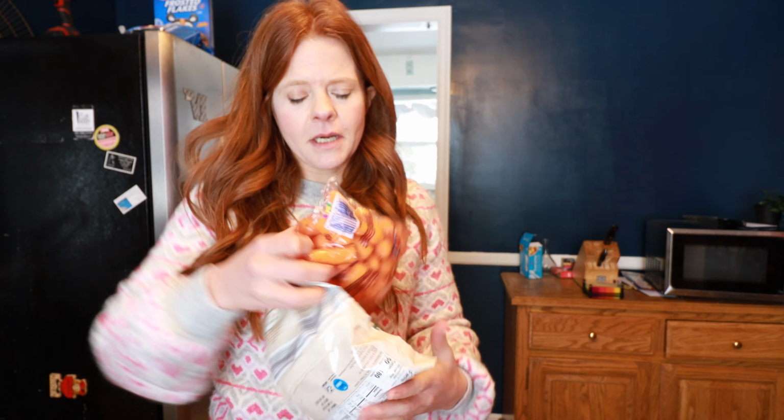And then these are for Silas. Silas loves strawberries, and I finished off the strawberries yesterday, and you would have thought the world had ended. I also picked up baby carrots, just a quick, easy snack.